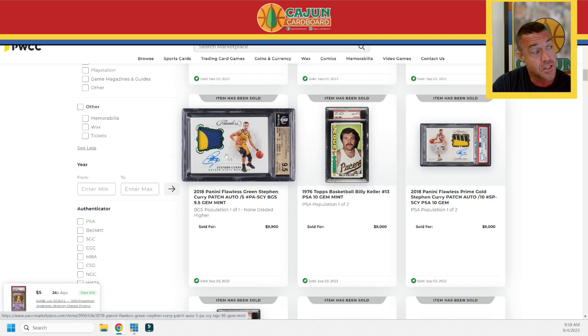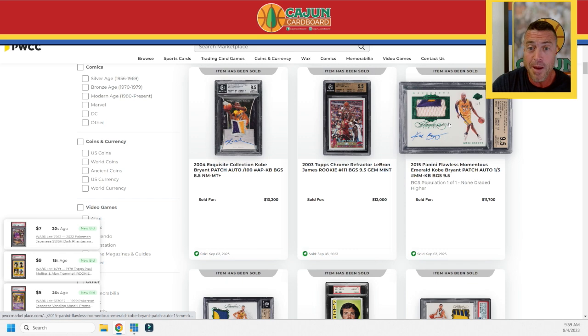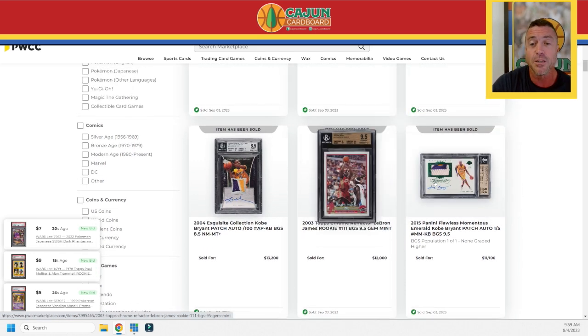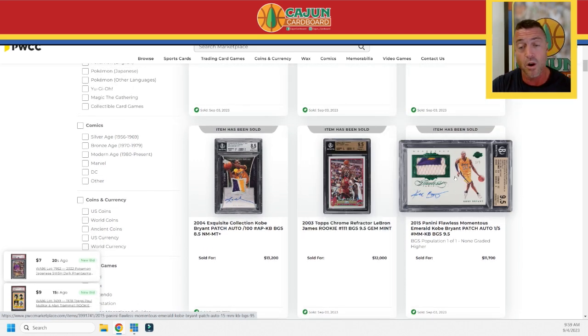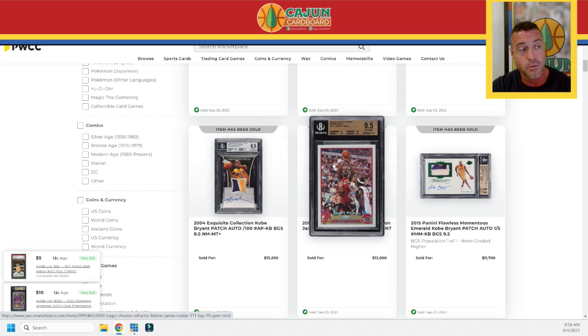Oh my gosh, there's a Steph Curry patch autograph from Flawless. Oh my gosh, there's a Kobe patch autograph from Flawless. In fact, I might get to the point where I just stop talking about those 2 cards. No offense to the Kobe and the Steph Curry collectors out there, but it's the same thing over and over and over, and there's thousands of them.